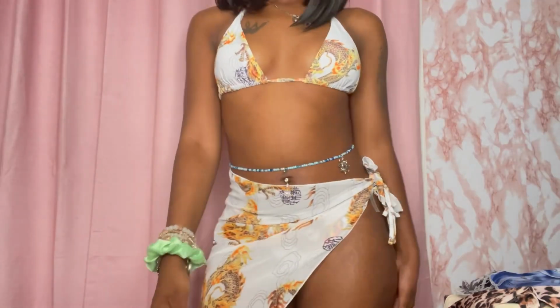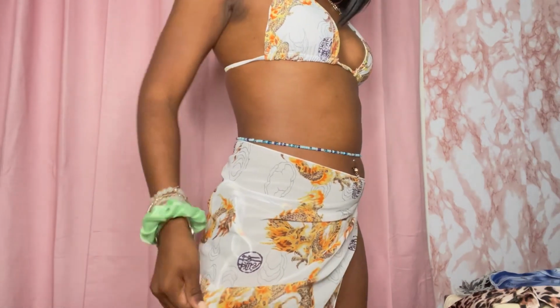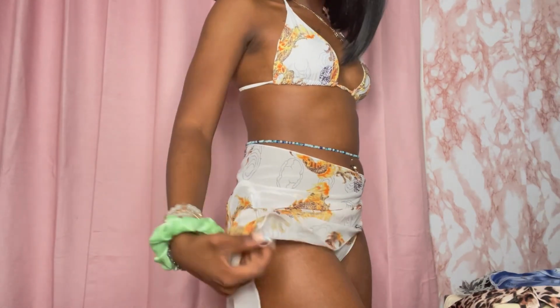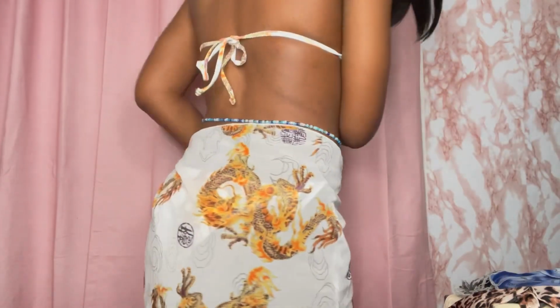I love it. Honestly, I love it. It fits me nice up top. The material is nice, and it comes with the cover up. It's so cute. It covers everything. This is the back.